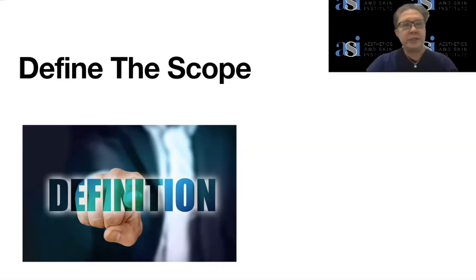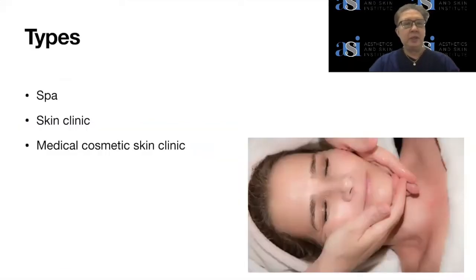This talk is about defining the scope, defining what a skin clinic is, what a spa is, and also a cosmetic skin clinic. It's important that we define the scope because it helps us to brand, and from there, we talked about the two pathways. Once we understand what we are trying to do, the path becomes a lot clearer.